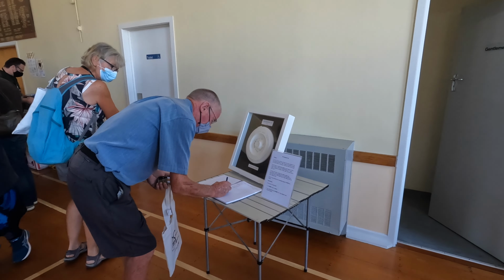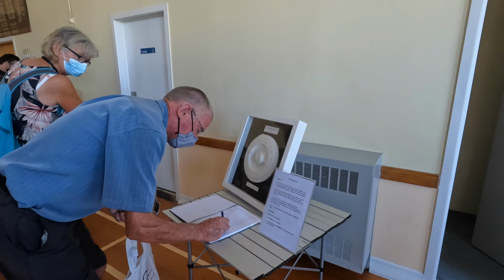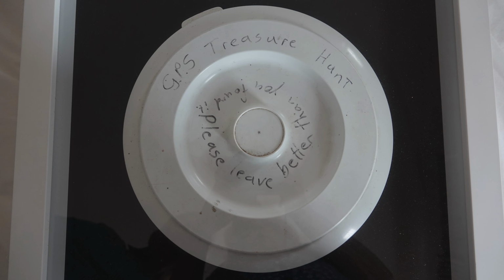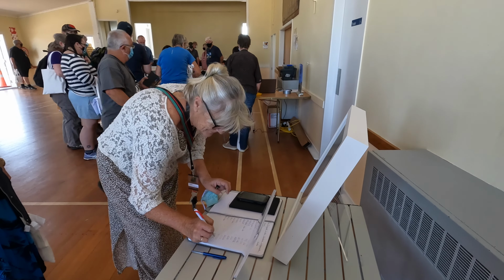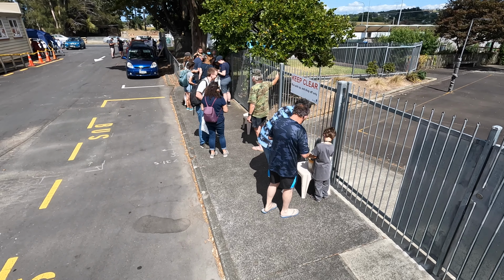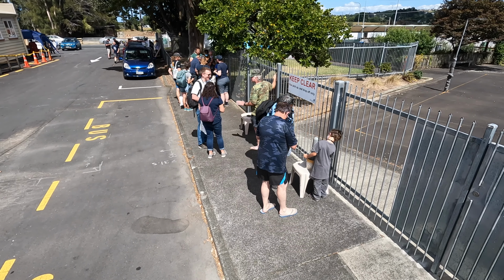Now to sign the log for the original lid trackable. The lid is all that remains of the first geocache in New Zealand and the first outside of the United States. Let's head out to complete the lab caches placed around the hall.